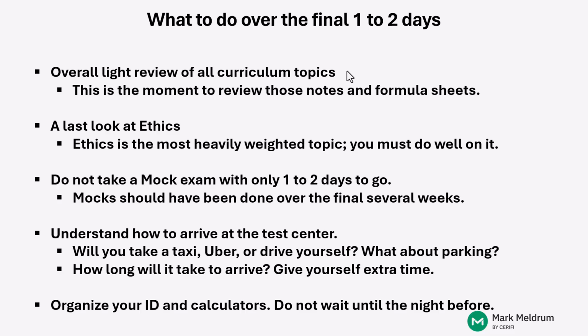The other thing that we would encourage you to do is to organize your identification and your calculators a couple of days before the exam. Don't wait until the night before to go and find your passport. Don't wait until the night before to try to find the extra batteries for your calculator. Get all of that done a couple of days before. Get the passport set aside. Just give it a quick check. Make sure the identification is valid still. It should be, of course, if you had registered for the exam with it.